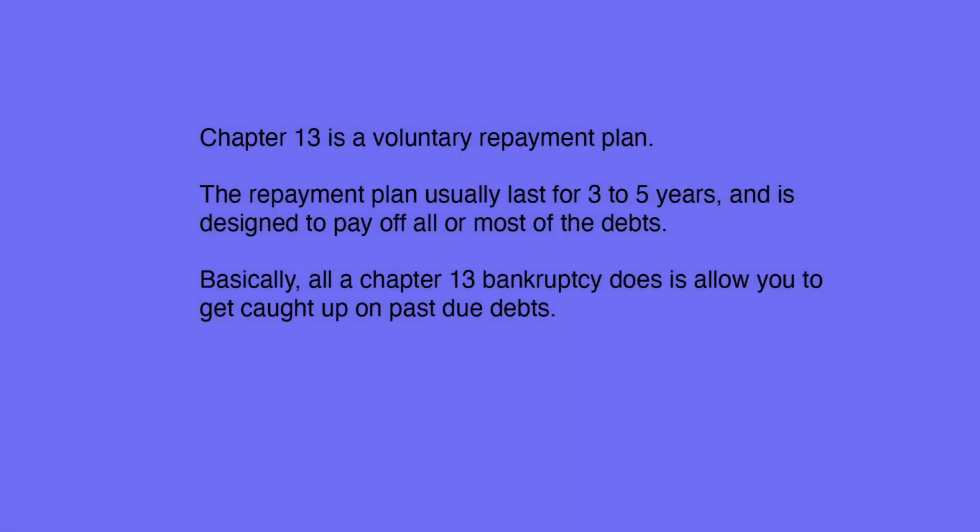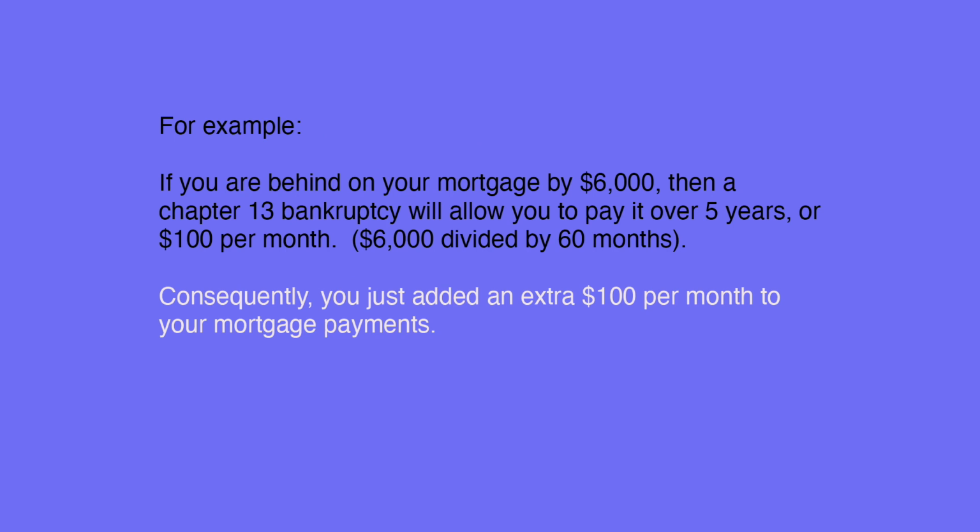Overview on Chapter 13 bankruptcy. Chapter 13 is a voluntary repayment plan. The repayment plan usually lasts for 3 to 5 years and is designed to pay off all or most of the debts. Basically, all a Chapter 13 bankruptcy does is allow you to get caught up on past due debts. For example, if you are behind on your mortgage by $6,000, then a Chapter 13 bankruptcy will allow you to pay it over 5 years, or $100 per month, $6,000 divided by 60 months. Consequently, you just added an extra $100 per month to your mortgage payments.